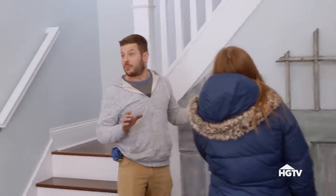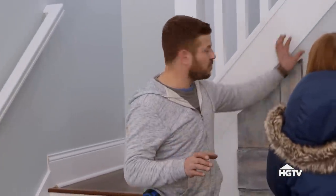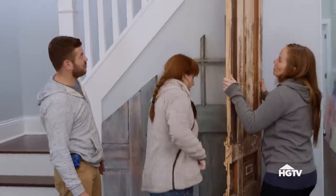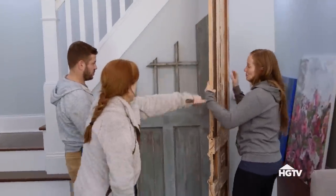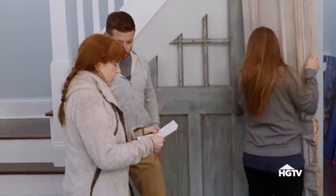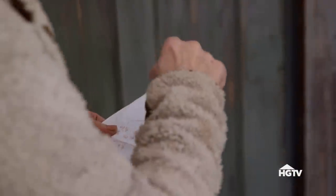I'll tell you what, no problem. Problem solved, we'll just use a little piece of trim. I do like the way these turned out. Which way am I spinning it? That way. The raw edge goes to the hallway. In my pocket, I have the drawings. This is 23 3/8.